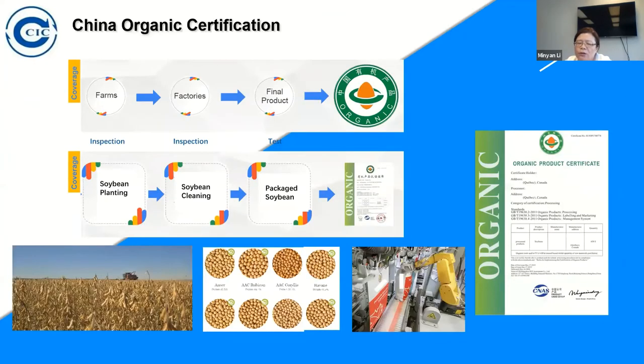You may ask how to achieve. What is the difference between the China organic certification and Canada organic certification? Is it difficult to achieve? Generally speaking, the basic requirements of organic certification between Canada and China are the same. Canadian auditors focus on the sampling and the testing. Meanwhile, Chinese auditors more focus on the records of organic condition.